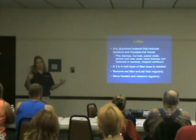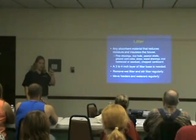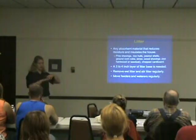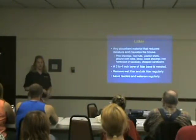It helps to move the feeders and waters regularly. When you have a pretty thick layer, moving the waters around lets you let stuff dry out every once in a while.